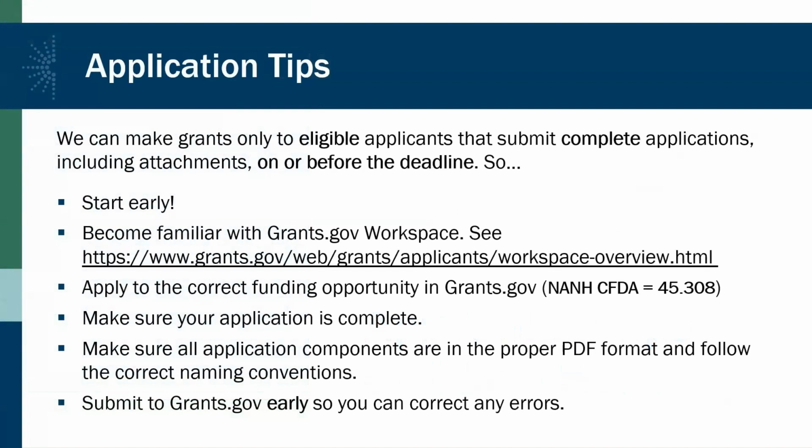We can only make grants to eligible applicants that submit complete applications, including attachments, on or before the deadline. So here are some tips to help you do just that. Start your application now. Don't try to pull together an entire application in 3 days. Become familiar with grants.gov's workspace.